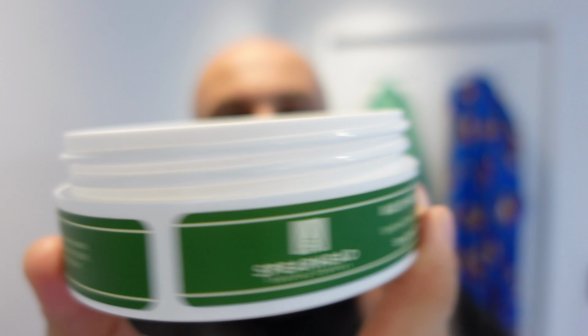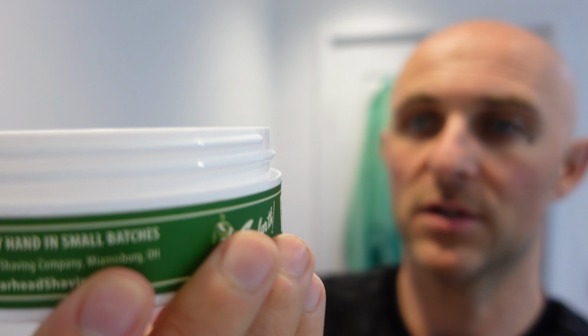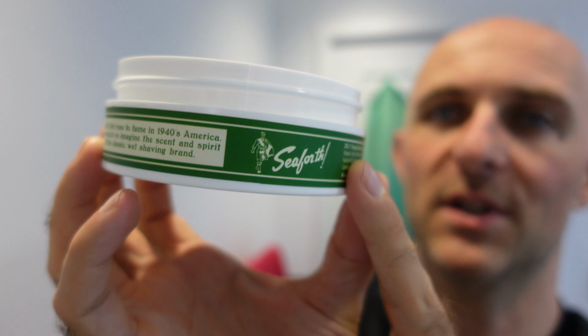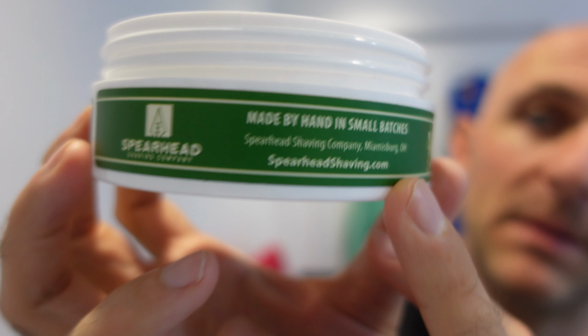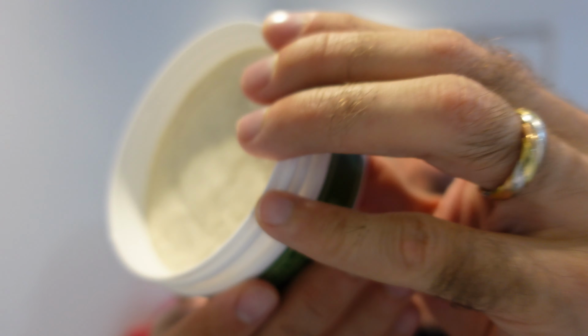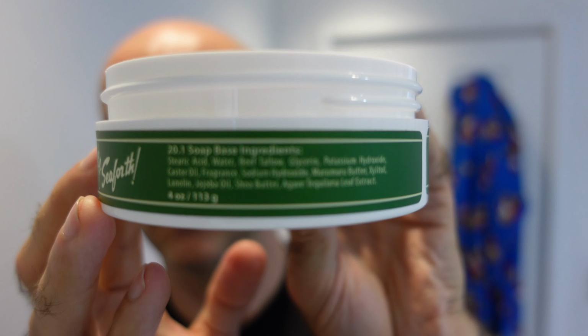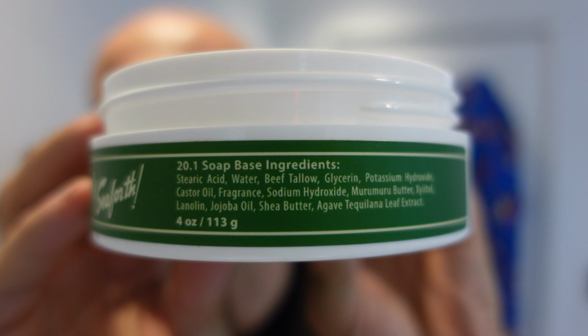We have got Seaforth, first rose to fame in 1940s America. Our products reimagine the scent and spirit of this classic wet shaving brand. So I'm assuming Seaforth was obviously some sort of major brand that fell by the wayside at some point. Made by hand in small batches. Oh God, I just read them as well. There is the ingredients if you want to have a read, or maybe not. There we go.